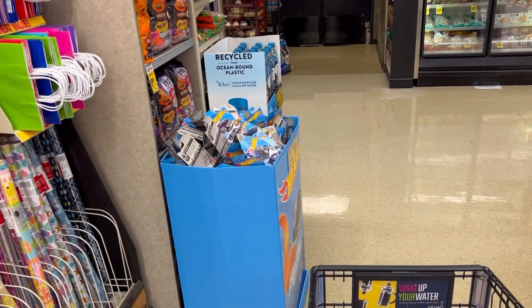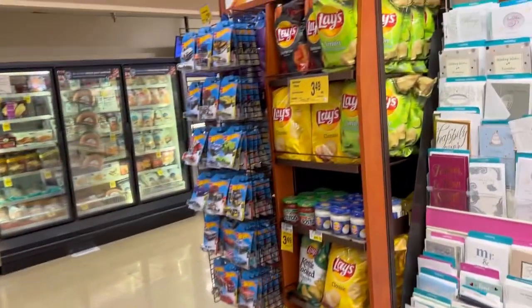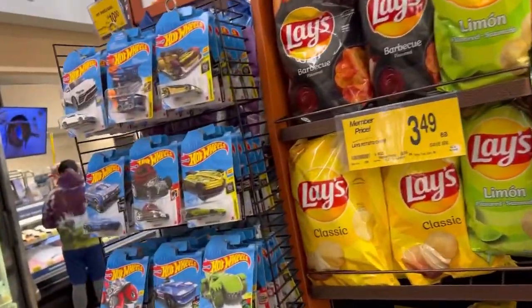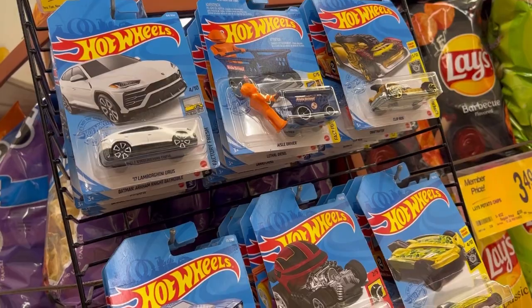So I'm here at Avon's doing a little shopping, and I was not expecting to see this. Check this out. Looks like I just got some Hot Wheels. So I'm gonna go through the pegs really quick, and then I'm gonna dig on that dump bin over there. Alright guys, so I'm gonna start over here, and wish me luck.